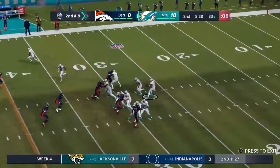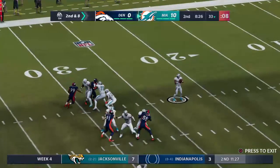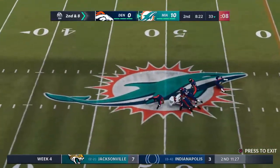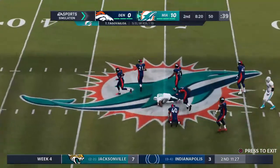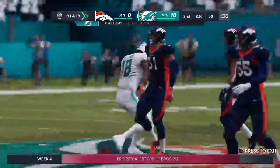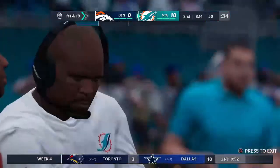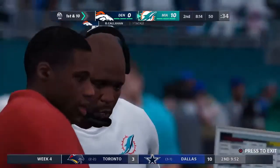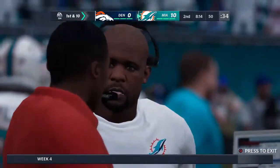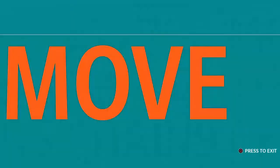2nd and 8. Now he's got to probably think about going to the air instead of maybe staying with the ground game. Tua gets this one into the hands of Williams. And he gets this one to midfield before he's brought down. It's a pickup of 17 and a first down. Good for a Miami Dolphin. 1st and 10 at the 50-yard line.